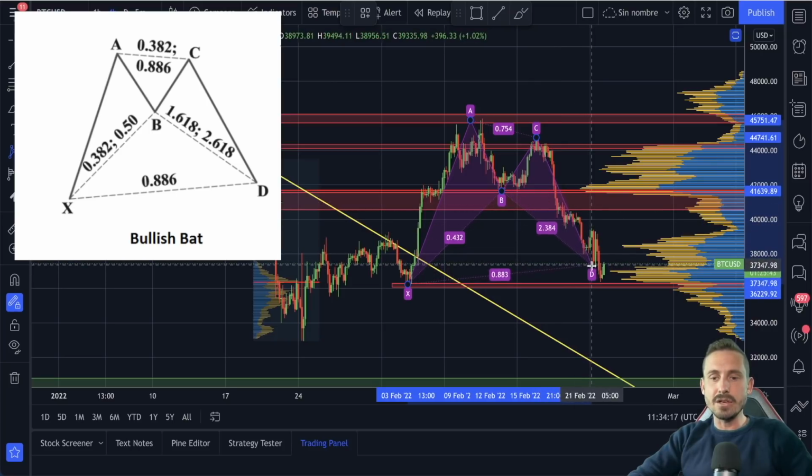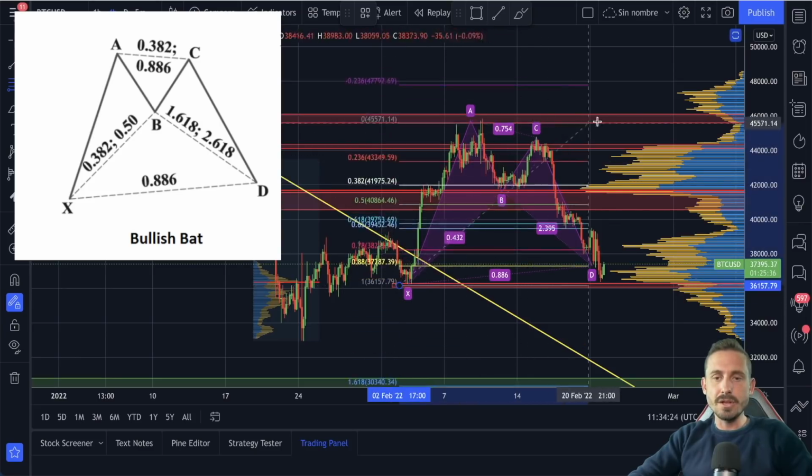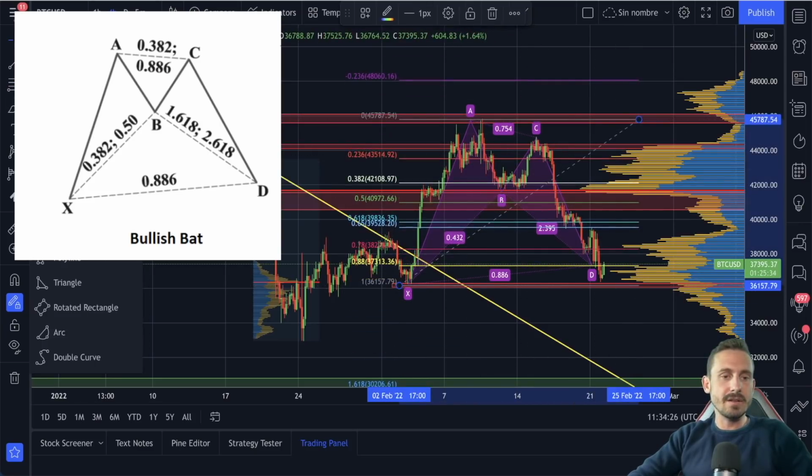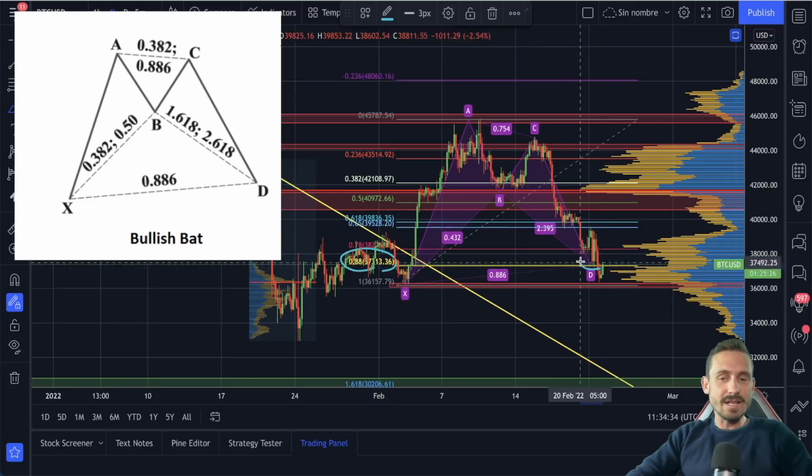Now on the bat pattern, you want to see the 0.88, all right? You want to see from the Fibonacci, from this low to the high, you can see I've added it to the Fibonacci, the 0.88, which was at the 37.3 where we're currently trading. If we regain, we're not going to hit that exact level.